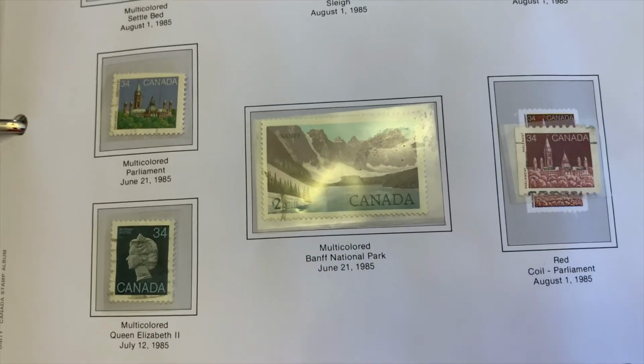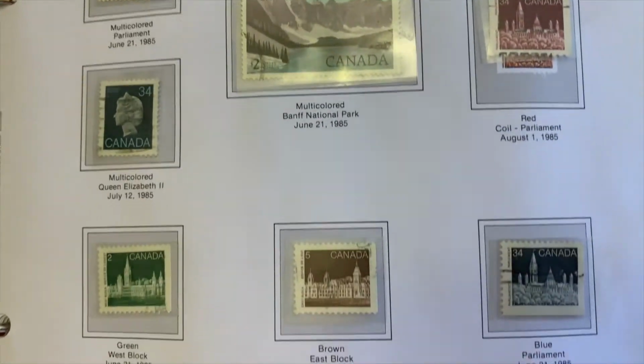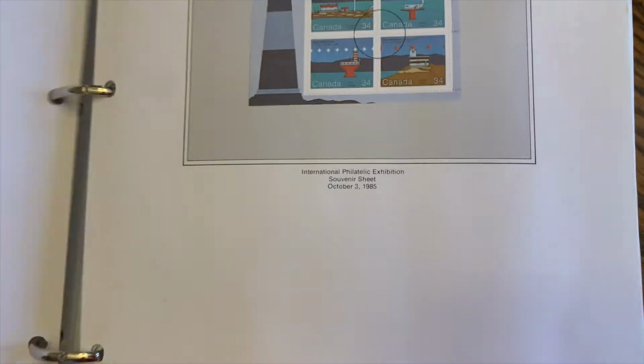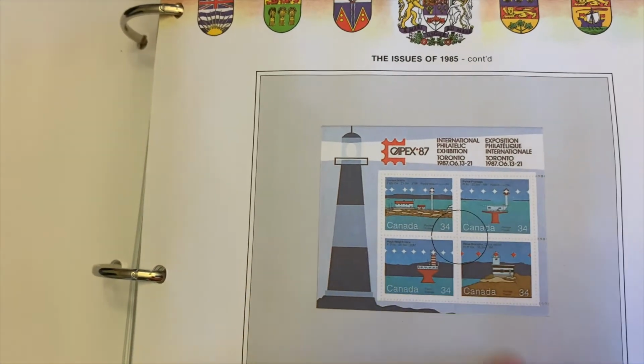$2 stamp. Once again, this would have been two stamps that were attached together. My father only had the one, so he's put one in. And more trains. During these early 80s, there were a lot of train-issued stamps. And there's a lighthouse. We didn't have that one either. That was the block of four together.